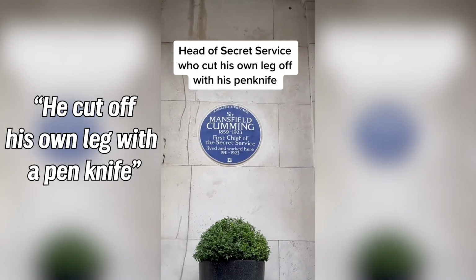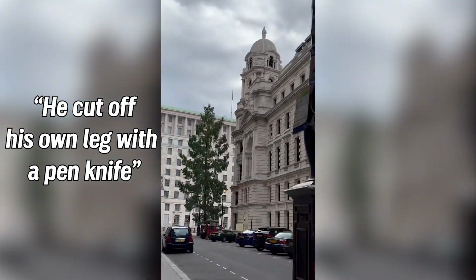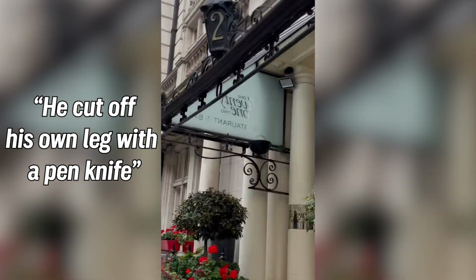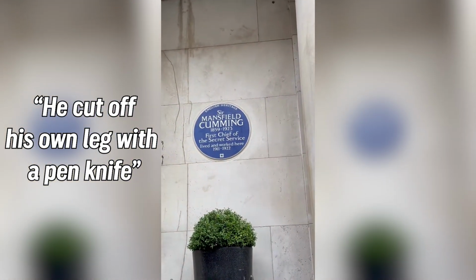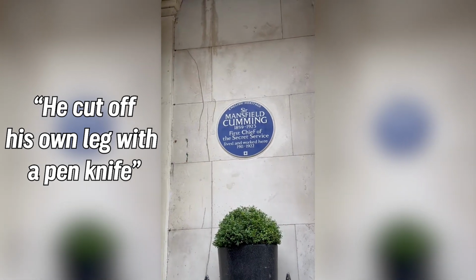Another interesting story about Mansfield Cumming is that he was travelling with his son in a car in the First World War in France. They were both in a terrible accident. His son was flung from the car. He was trapped, and he had to use a penknife to cut his own leg off to crawl across to his son, who sadly died.